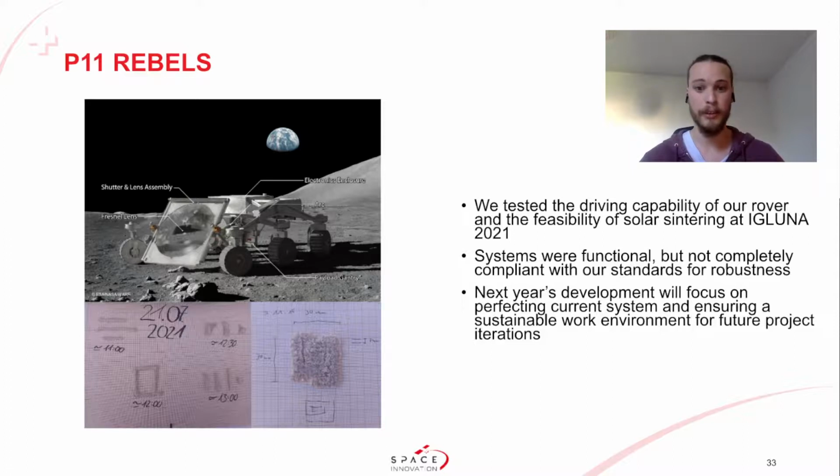However, as you said, there are a lot of rover manufacturers. Experiments with solar sintering or sintering technologies in general, so that is also not something new that we are developing. So the same argument can be said there. We could also buy some solar technology and utilize that, because we wanted to go an innovative route and try to make something new.